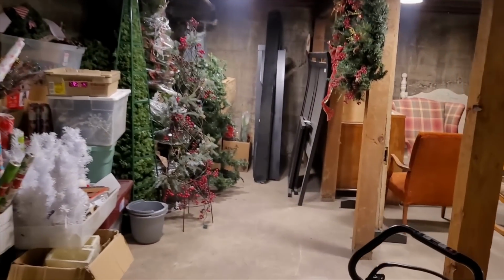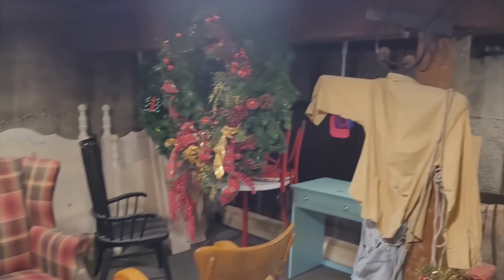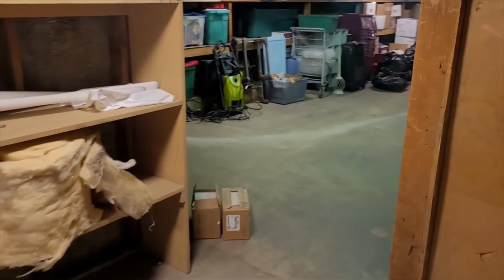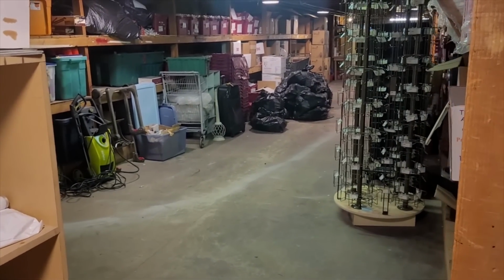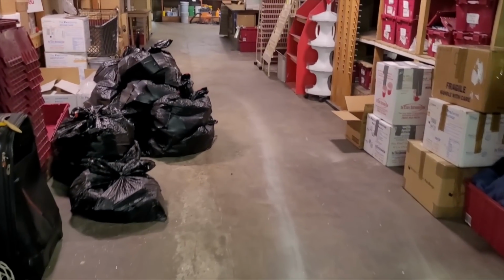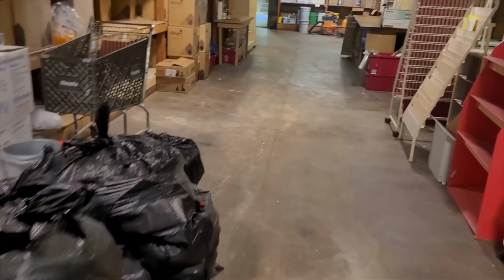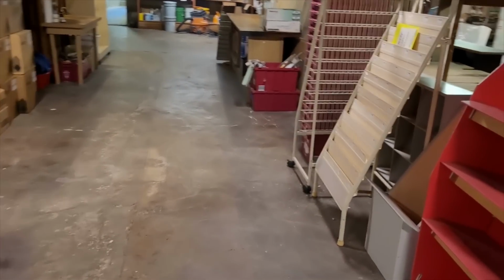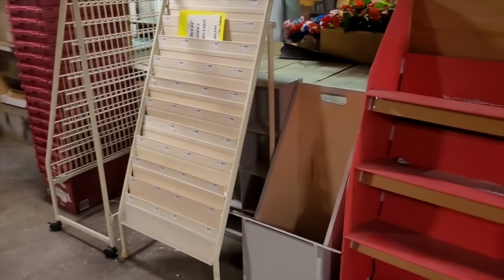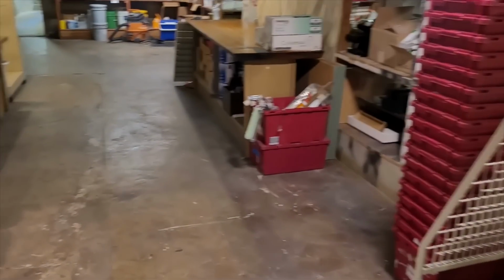So that part was already pretty organized, all their Christmas stuff, what they used for Halloween decor. And then I didn't show this area getting organized, and Sam, I'm sorry, what's his face? That's what he did too, was a lot of this other stuff that I didn't show you on film.